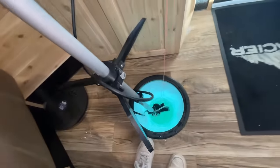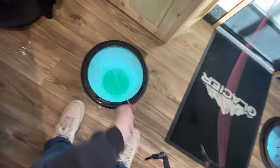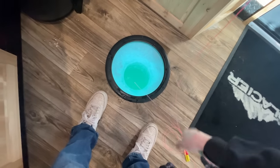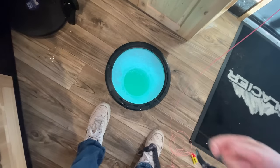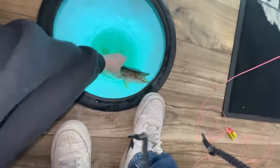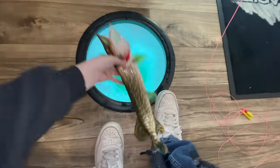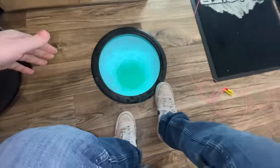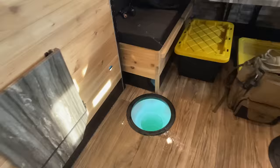Houston, we've got another pike. Yoink! Get him. Little turd. Yup. Come here, buddy. Get you unhooked. Goodbye. Got ourselves another pike down there. And he's got my bait.